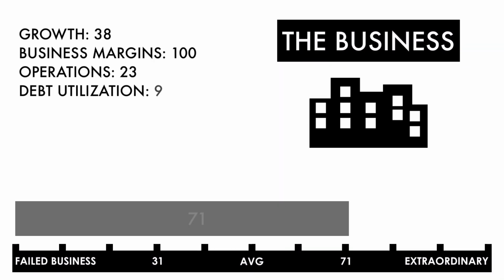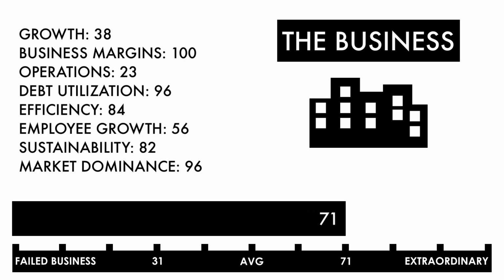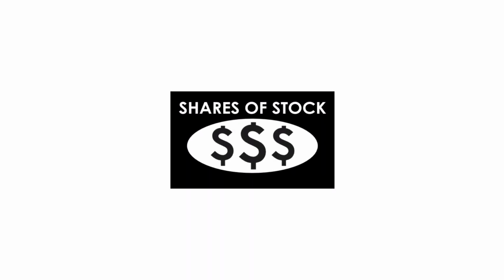Based on this grade, I would consider this a good business. A good business is something rare, and this puts less importance on the other factors when determining whether this is an attractive investment. Next, let's look at the company's stock.